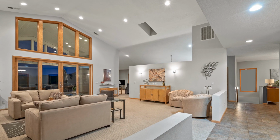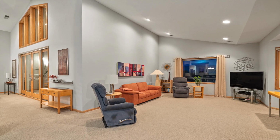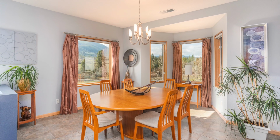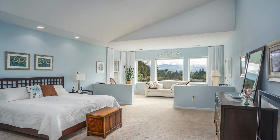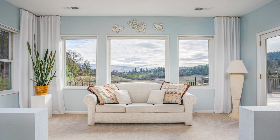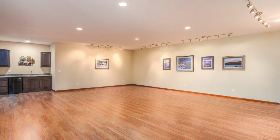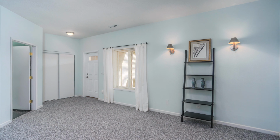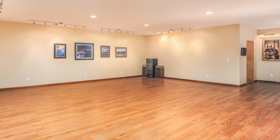The main floor includes grand vaulted ceilings, a spacious and flowing living space, well-appointed kitchen, dining area, an expansive master suite, with reading nook overlooking the property. The lower level has an expansive finished entertaining space with wet bar, 2 guest suites with full bathrooms and patio access, a large and fully insulated storage room, and a utility room.